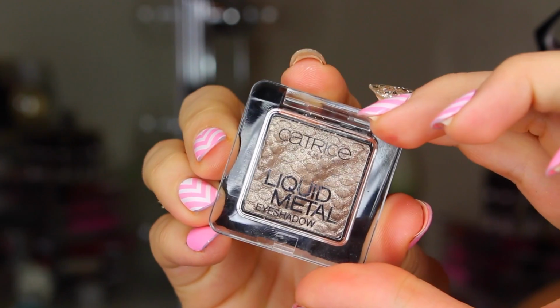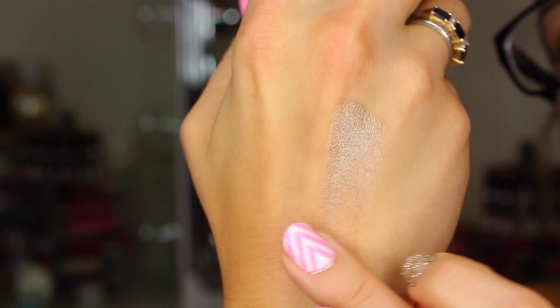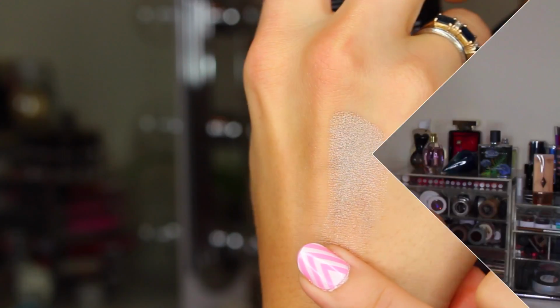And then last for the eyes is a single from the brand Catrice, which I feel is so underrated, especially for people here in the US that don't realize Catrice, which is, is that a German brand? I forget where they're based, but it's not in the US. They don't realize this is available in Ulta, and so I picked up this liquid metal eyeshadow in the shade Under Treasure. I'm not sure what that means, but it's called Under Treasure. It's this amazing pewter shade.